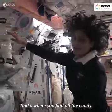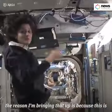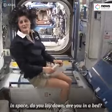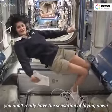So this is Node 2. This is a really cool module. Of course, most of these modules you'll see they have 4 sides. The reason I'm bringing that up is because this is where 4 out of 6 of us sleep. And so people always ask about sleeping in space. Do you lie down? Are you in a bed? Not really, because it doesn't matter. You don't really have the sensation of lying down.